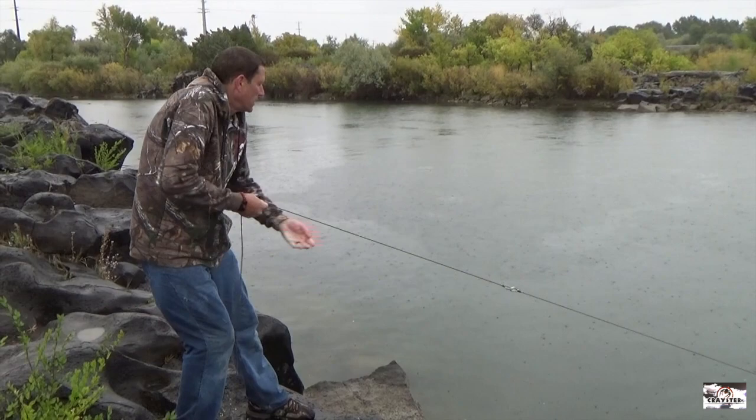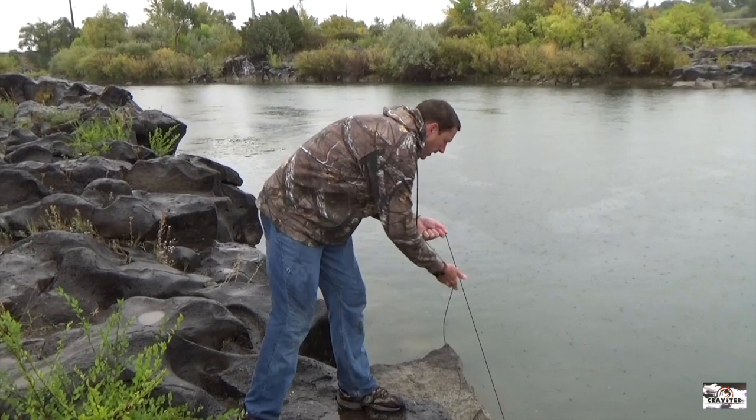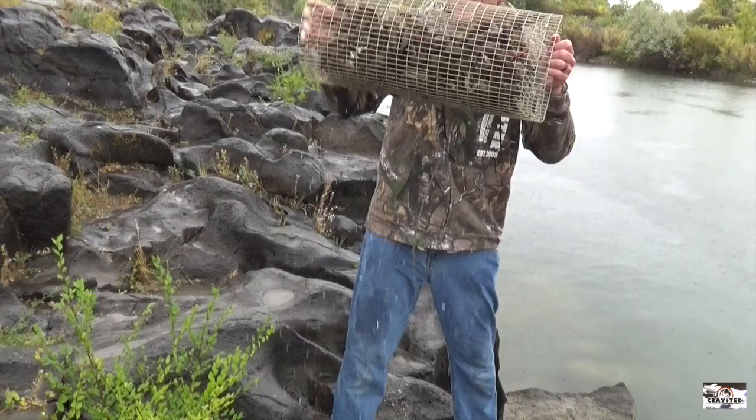How does she feel? Not too bad. I think there's probably a crawfish or two in there. I can see a couple already. It's a great one. It's glowing red coming out of the water. Whoa. That's a heavy trap. Woo! Wow. That's a lot of craws, man. That's a lot of crawfish.